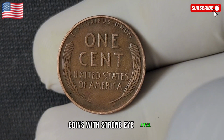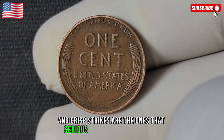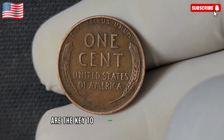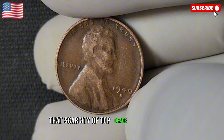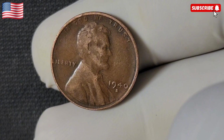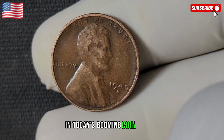Coins with strong eye appeal, full original red color, and crisp strikes are the ones that serious collectors are chasing. These top-quality examples are the key to unlocking the coin's true potential in both historical and financial terms. That scarcity of top-grade specimens has driven demand sharply upward in recent years. And now, let's look at what this coin is commanding in today's booming coin market.